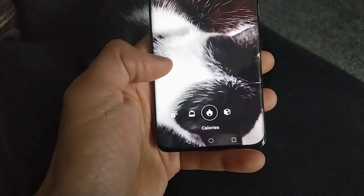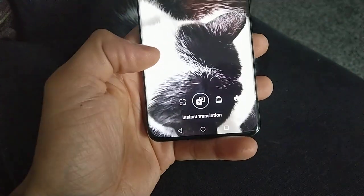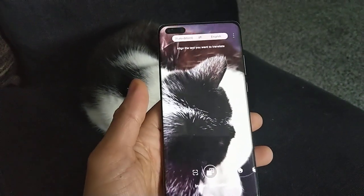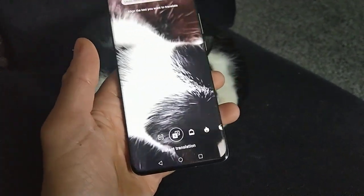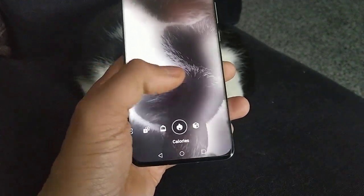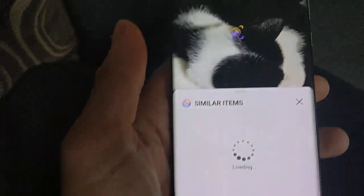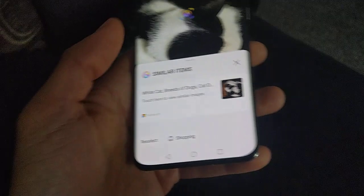This is where you can check things, calories, shopping, instant translation. You can actually put, say for instance, you got a document in front of you and you can't read it. Just put this over the document and it'll translate it, which is amazing. See, it's told me it's a cat. There. Amazing, just by putting it on there.